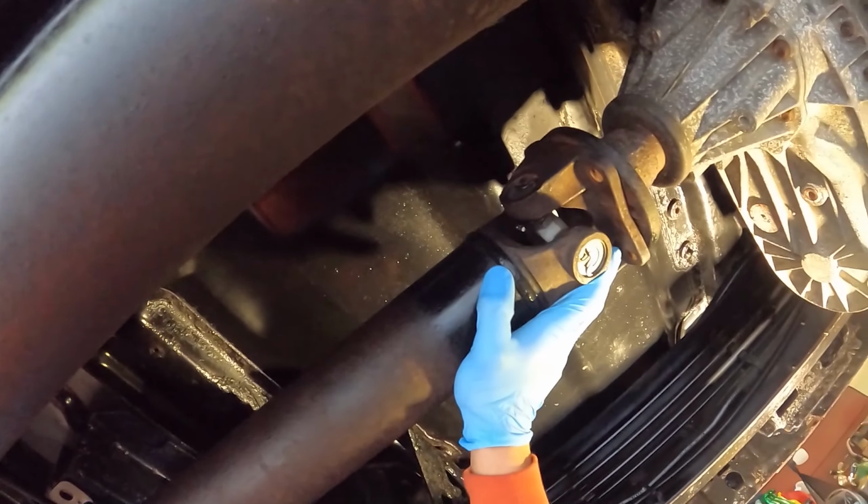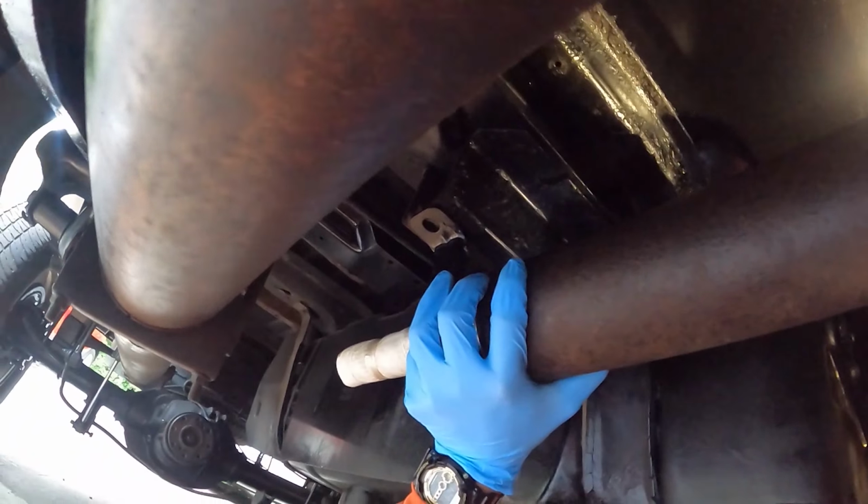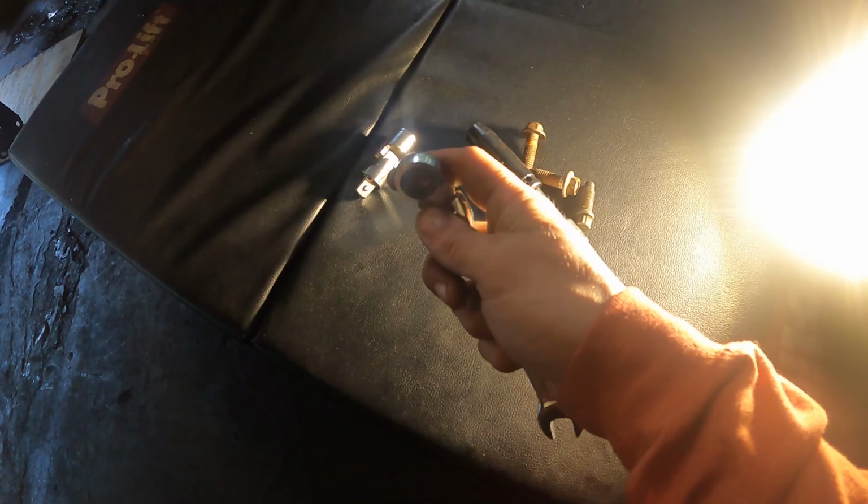That's gonna work. 14 millimeter for the carrier bearings. We got a swivel for our half inch impact and a 12 millimeter ratcheting flex guy for the drive shaft guys themselves.